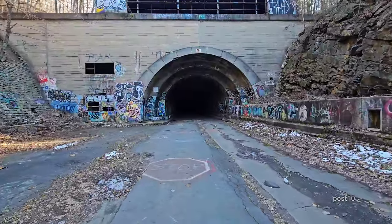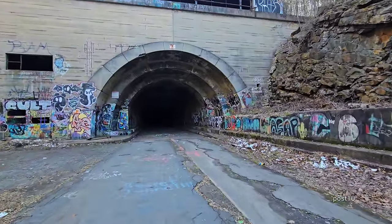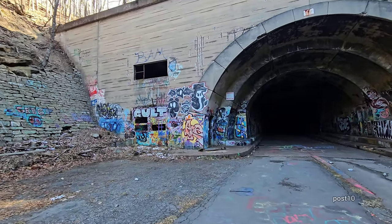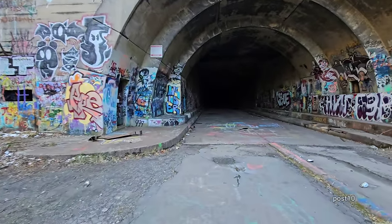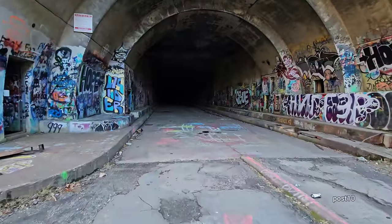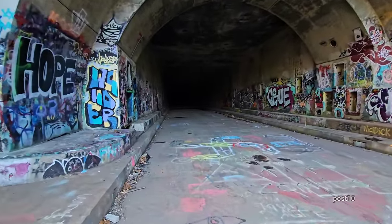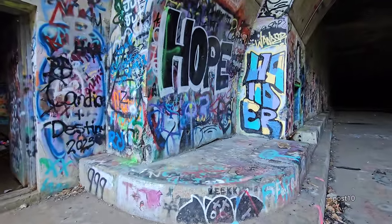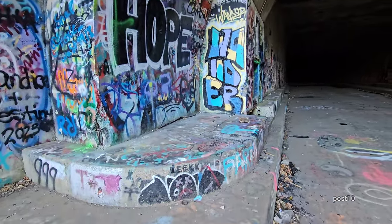So it looks like the state, or whoever, they didn't paint over the graffiti on this side to make it look more presentable. Maybe just the other side, because that's where the parking lot is. Tunnel's long enough, we cannot see daylight. This is one of those tunnels, it looks like it's getting further the more you walk in, which is kind of cool. I hear dripping water in here.